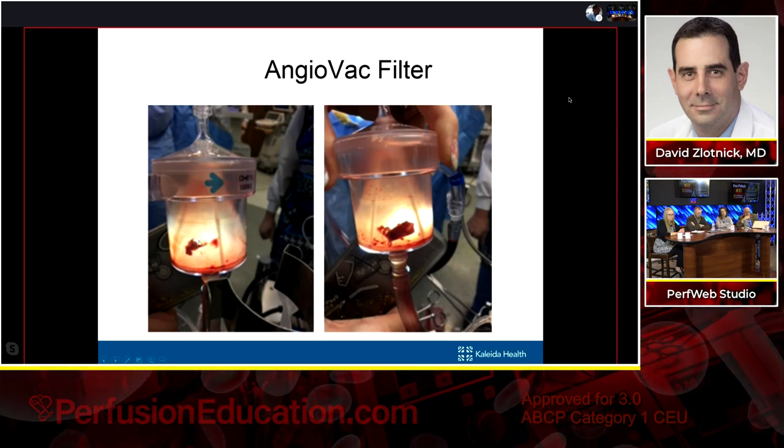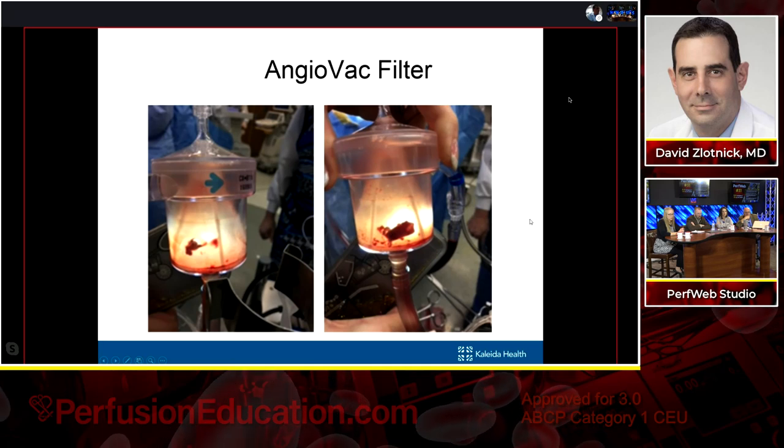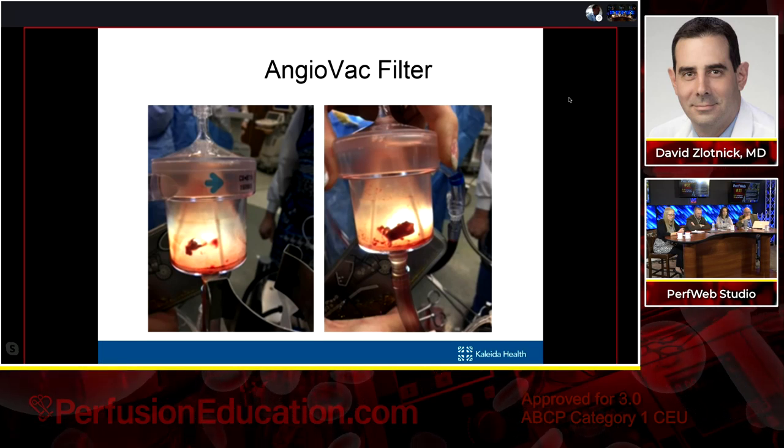So this is the filter afterwards, and these are the multiple frond-like vegetations that we were able to get after we debulked. And I'm going to show the post-transesophageal echo pic.